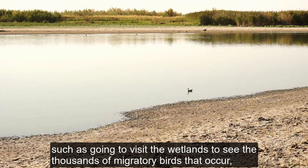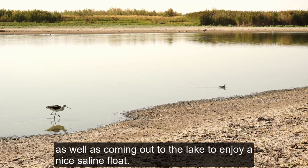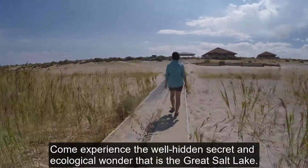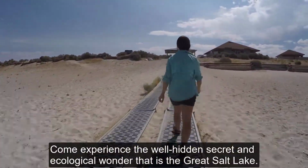There are so many ways to enjoy Great Salt Lake, such as going to visit the wetlands to see the thousands of migratory birds that occur, as well as coming out to the lake to enjoy a nice saline float. Come experience the well-hidden secret and ecological wonder that is the Great Salt Lake.